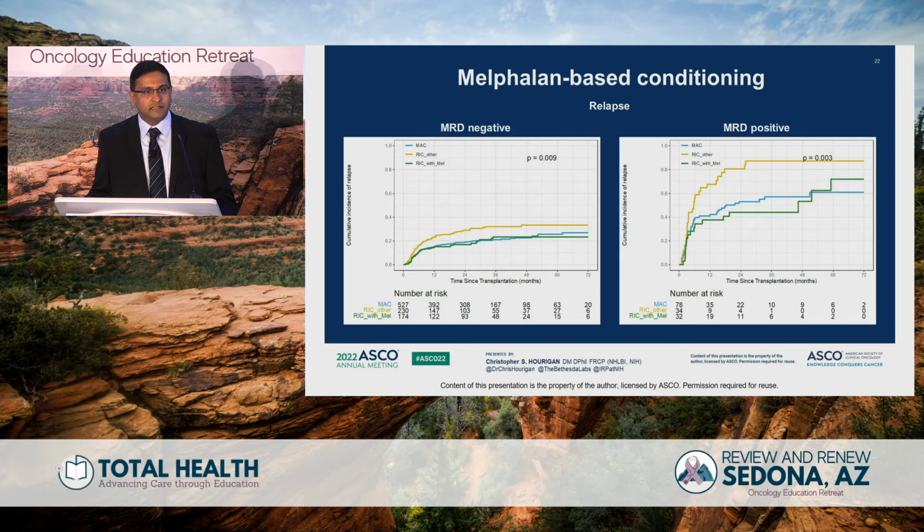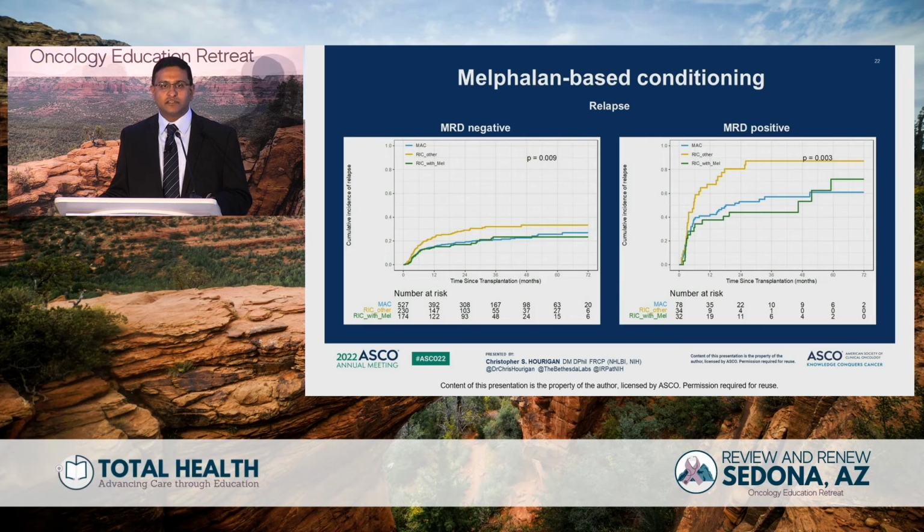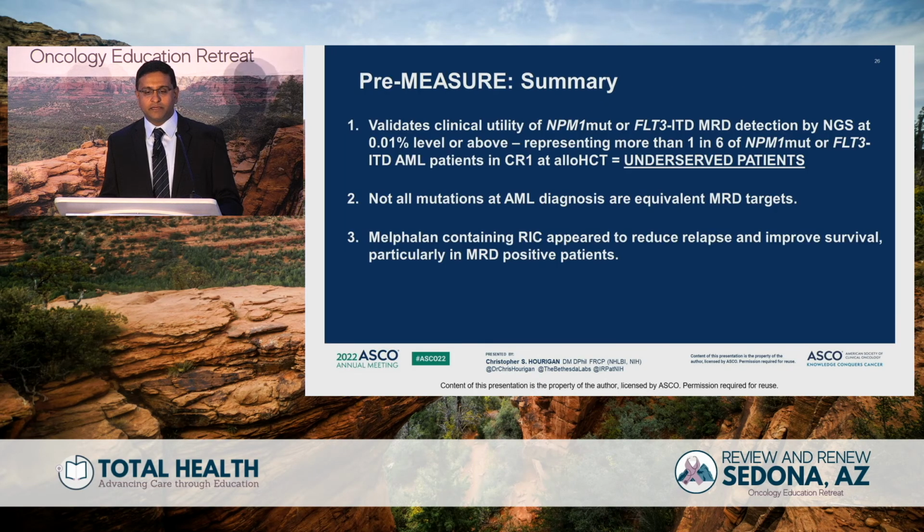The other thing they found is that if they used melphalan-based conditioning, and this is for sort of highly specialized transplanters in the audience, but if you use melphalan conditioning, you could actually blunt the effect of that. So if you had positive mutations and used melphalan as part of your low-intensity conditioning regimen, you could actually blunt some of the relapse-free survival detriment and overall survival detriment that you get with persistent mutations. And so you can almost eradicate some of those mutations potentially with melphalan-based conditioning.